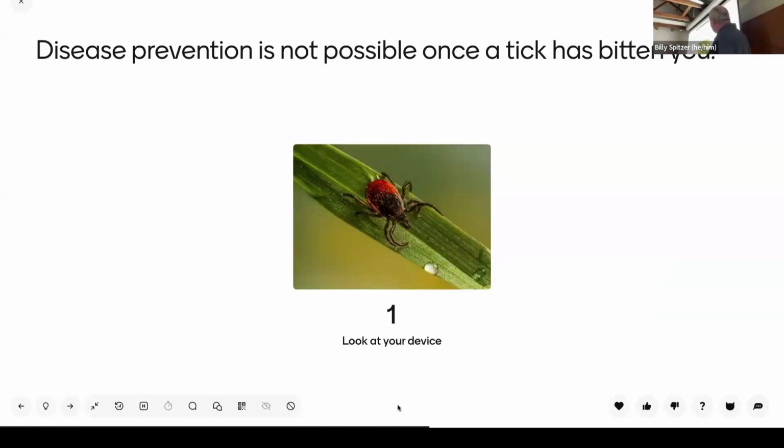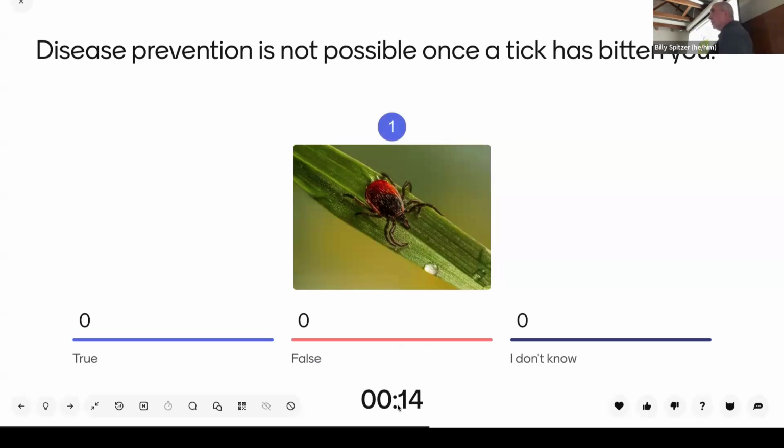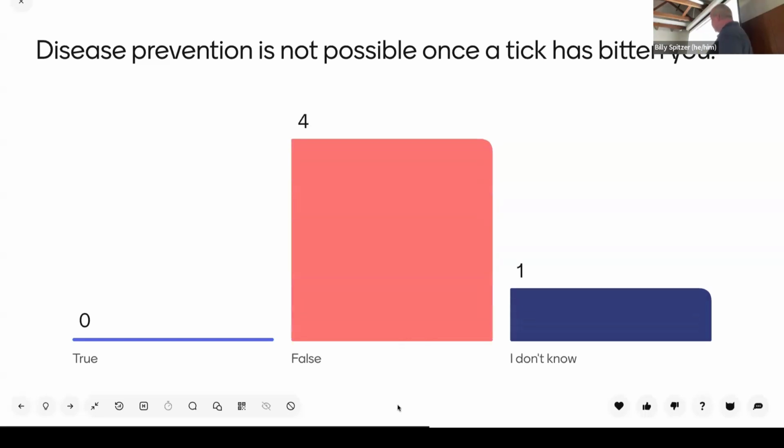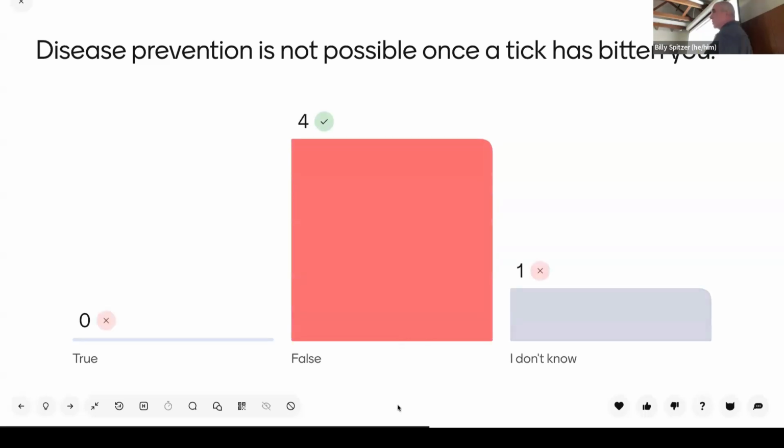So here's my first question. Tick prevention is not possible once a tick has bitten you. Disease prevention is not possible once. Is that true, false, or you don't know? False. Absolutely false. You can do lots. You can do a lot to improve your possibility of reducing disease by pulling the tick off early. That's what we said. If you don't know, hopefully you know about that now.